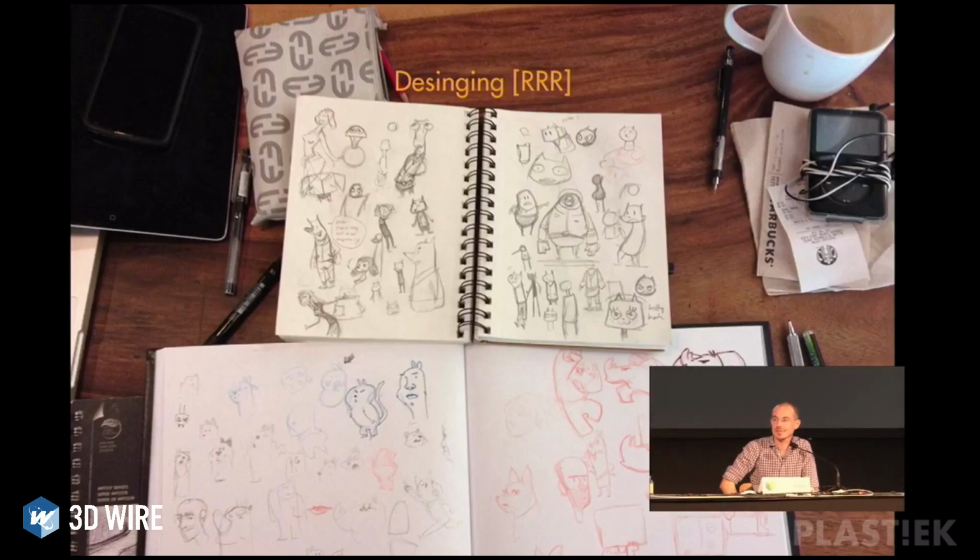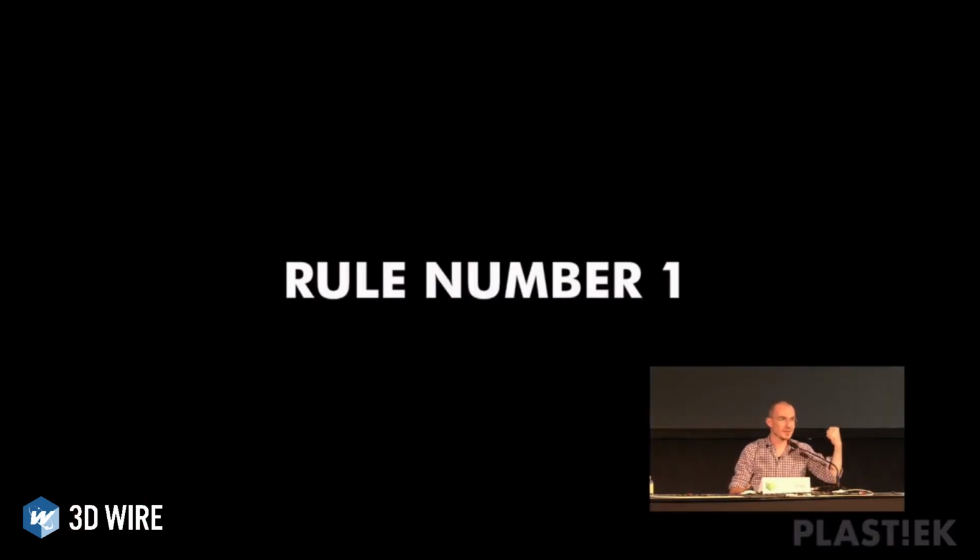Then the designs. Because it was our own project, we just wanted to have fun with it. And we also felt like, okay, if you have fun with the project, it will translate to people reading it. So we invented rules, because you need rules if you want to have fun. Rule number 1 was about stupidity. We need everything to be stupid.